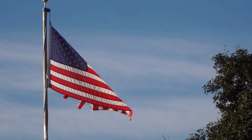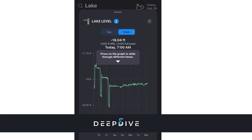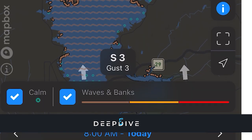All right, guys, we're heading out on Lake Buchanan here in South Central Texas. I pulled up my Deep Dive app, and I try to do this every single day that I get out on the water, to have an idea of what I'm dealing with today. The cool thing about this app is it has weather on it, it has all kinds of different things. But I know one thing I'm gonna need today, and that is the wind effects portion of the app.